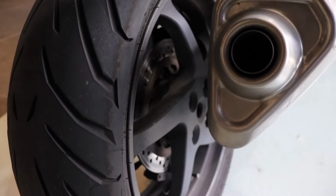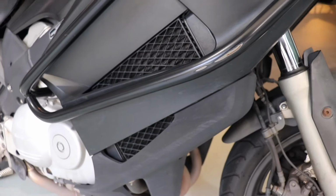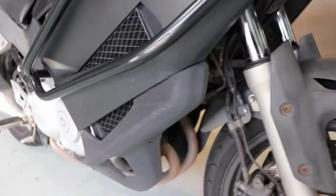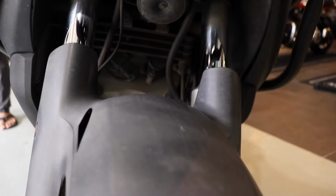Oh my god guys, I just realized that this bike is a single arm, yeah. And also there's three radiators, two at the side and one under the beak. This is an oil cooler. Oh, okay.